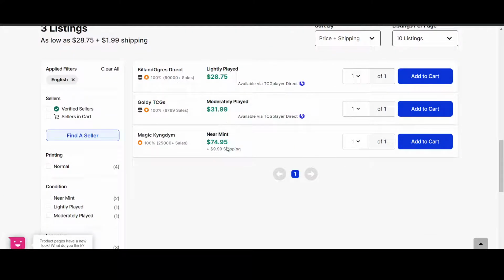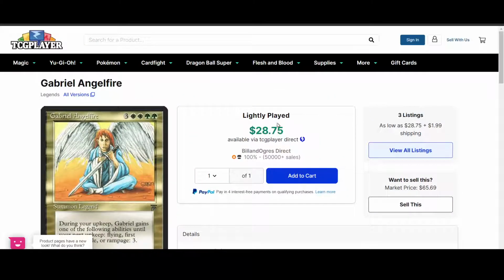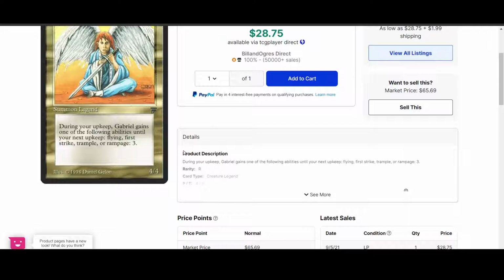A moderately played for $31, and near mint for $74.95. That's a bit more on the expensive side. I think a lightly played and near mint probably shouldn't have that much of a difference, but it depends on what you're willing to play. I've said it before, I don't think this card is actually that impressive. So, yeah.